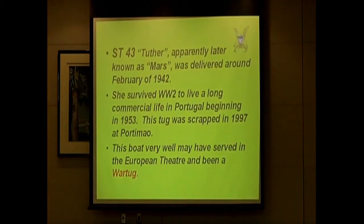It wasn't scrapped until 1997. And when I say scrapped, that doesn't necessarily mean it's gone. In many cases, scrapped or deleted from the register means it's out of the military, sold off, used for other purposes. So there could be a lot more of these out there that we haven't run down yet.